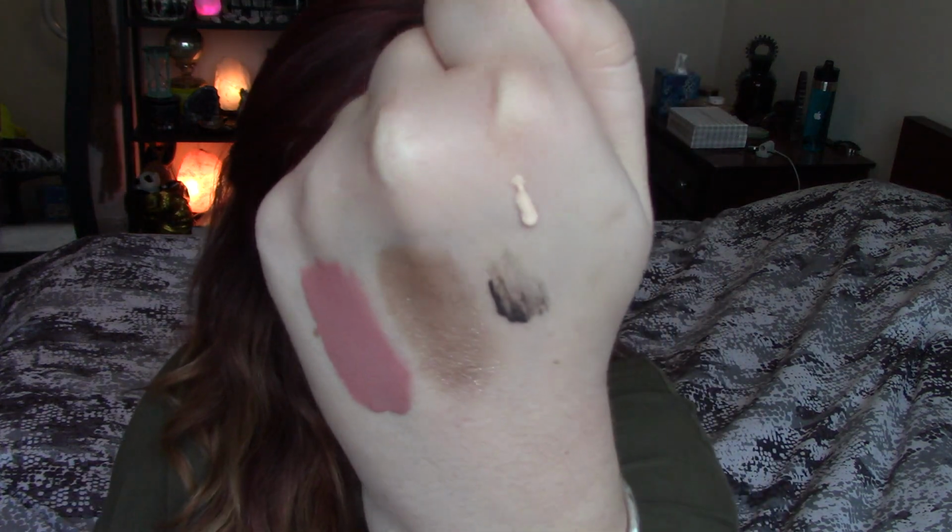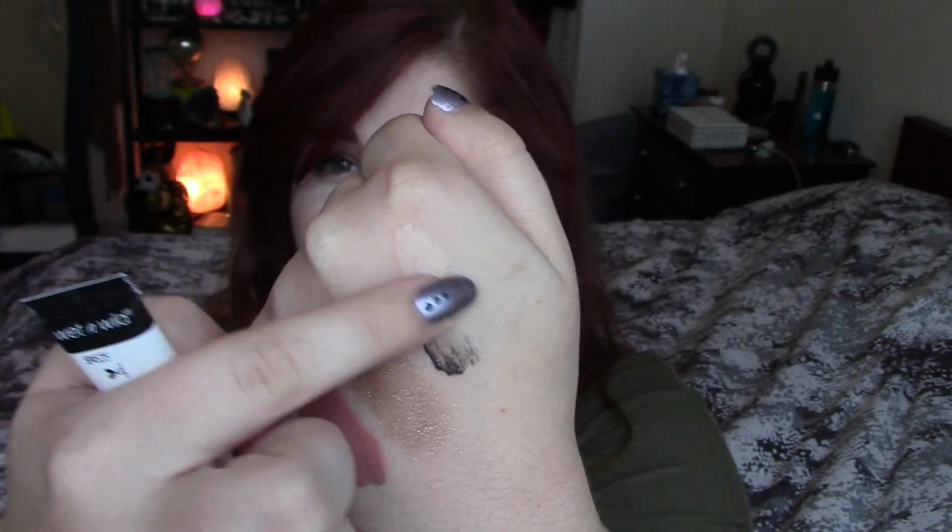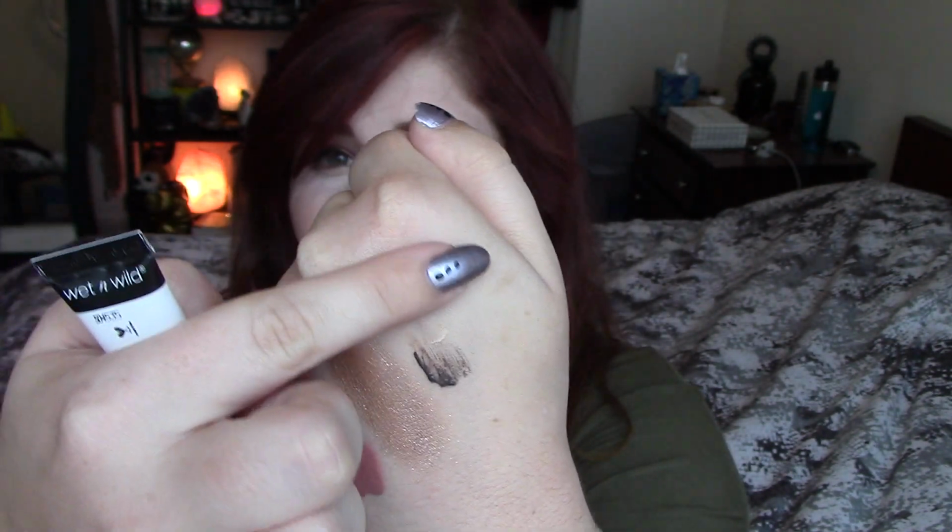It is amazing. I have tried the Milani eyeshadow primer and I used to really love it, but for some reason my eyes just got used to it and they decided they didn't want to be okay with it anymore. So this is the Wet n Wild one. It doesn't have color to it once it's on your eyes, but it is amazing. It's done so well at keeping my eyeshadows from creasing.